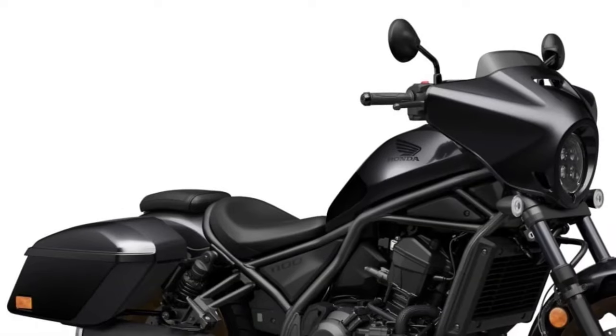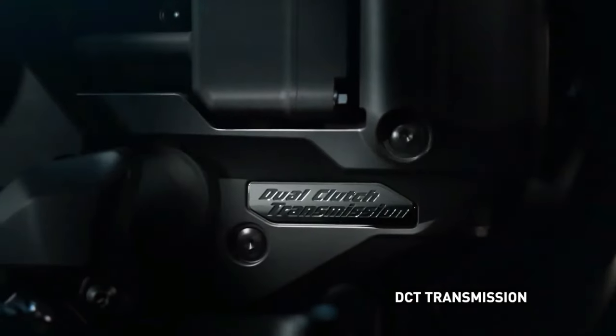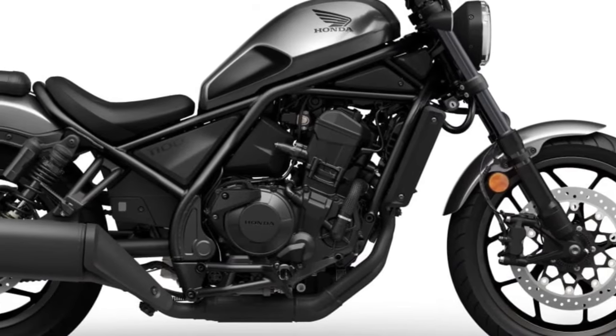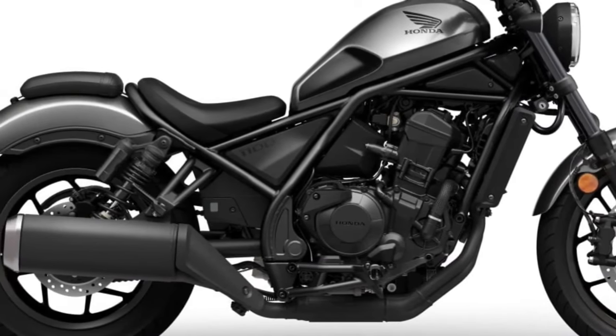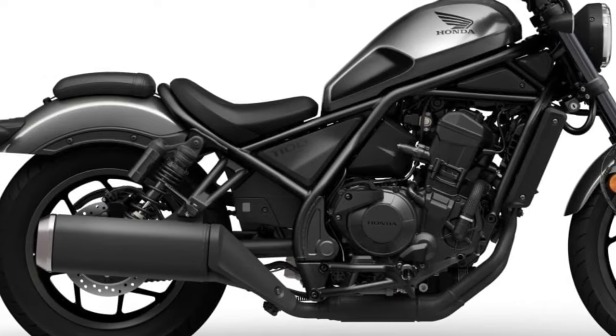The Rebel 1100 is a cruiser motorbike that blends cutting-edge style with a strong engine, cutting-edge technology, and comfortable ergonomics. This summary will shed light on a number of features of the new Honda Rebel 1100. Engine. The Honda Rebel 1100's potent engine is its standout feature.